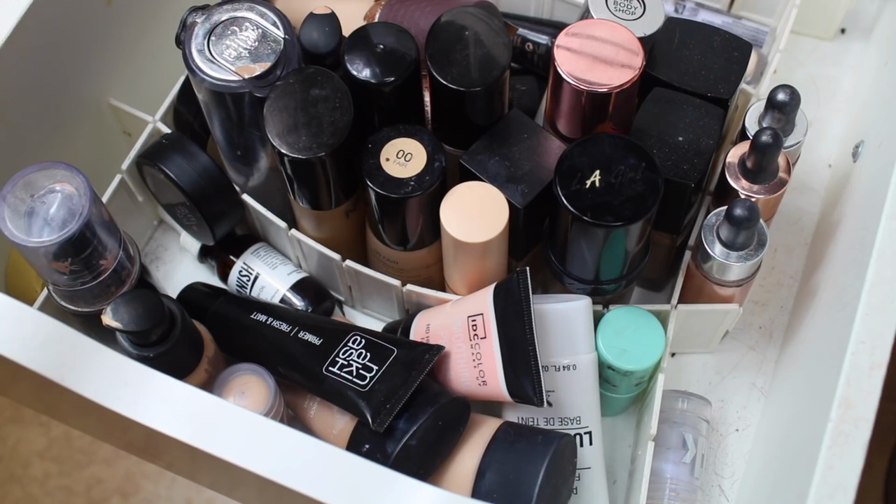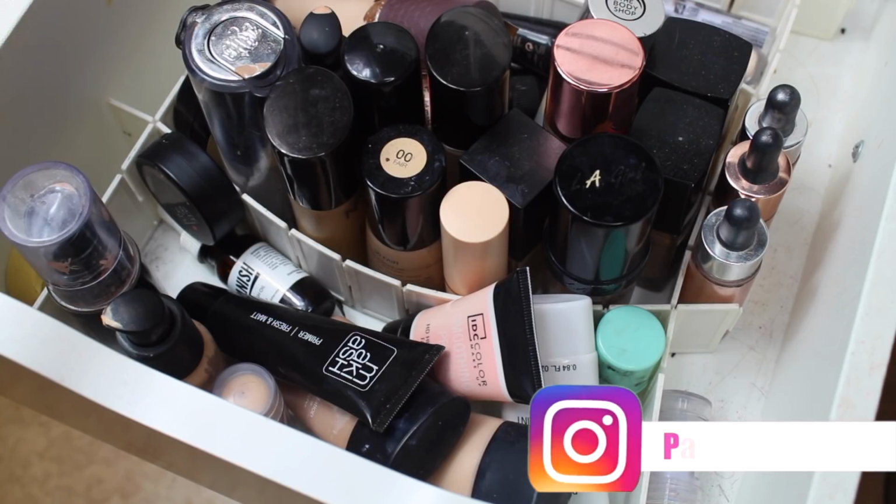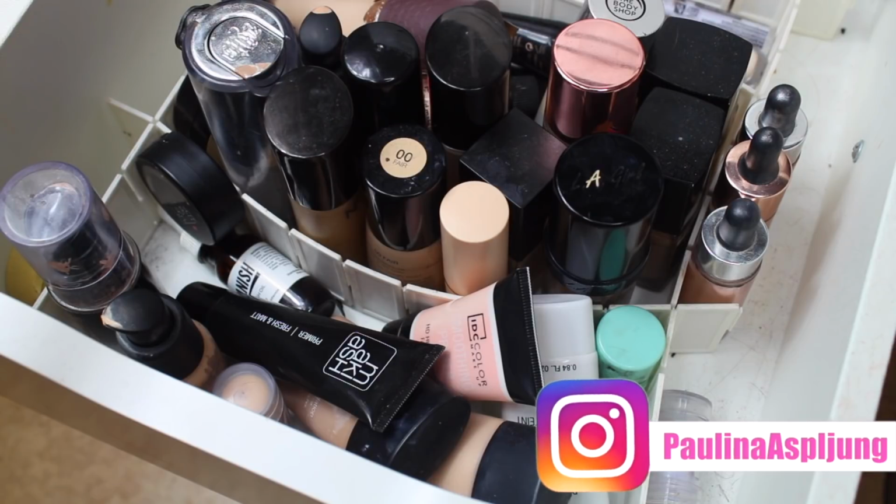Okay guys, so today I thought that we would go through my foundations, primers, maybe a little bit of my cream products as well. I'm not really sure, maybe, but concealers, did I say concealers? I think so. I'm going to go through them today. We're going to do it together.